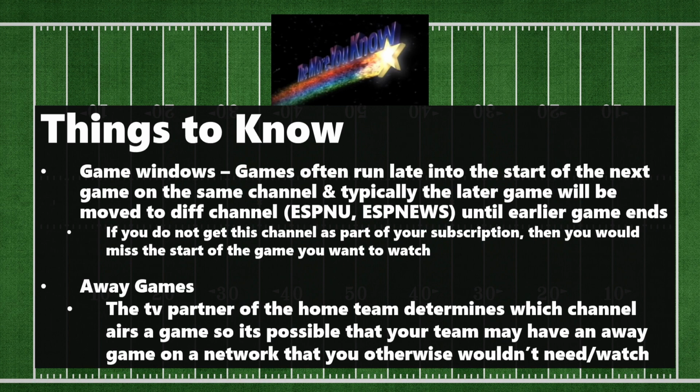So some examples of this might be, you have a favorite team who's typically on ESPN channels and the Fox channels, but they're playing an away game at a Conference USA team or at a Mountain West Conference team. That game could be aired on CBS Sports Network because CBS Sports Network is one of the broadcast partners for those conferences. So in general, you might think, oh, I don't need a package that carries CBS Sports Network because I'm not really interested in the conferences that it's partnered with. But if there's an away game for a team that you are interested in, you just need to be aware that there might be one game they play that would be aired on that channel.